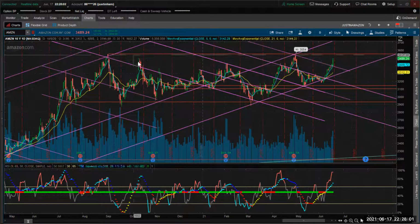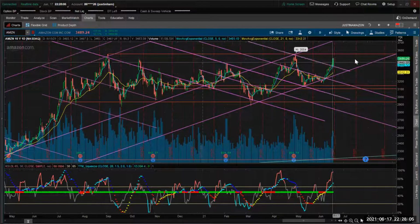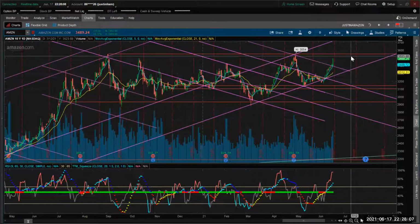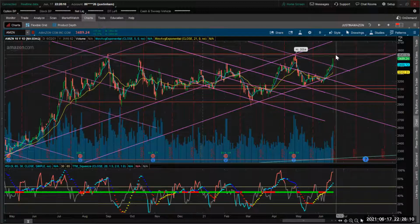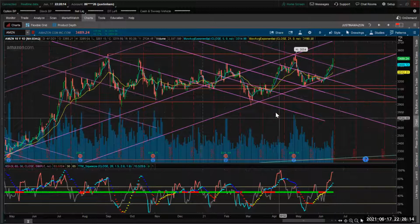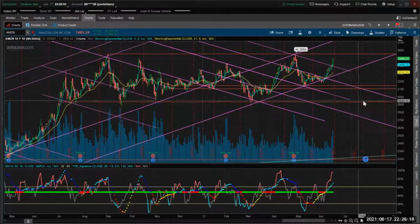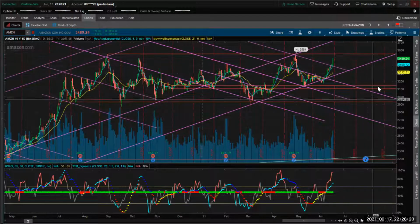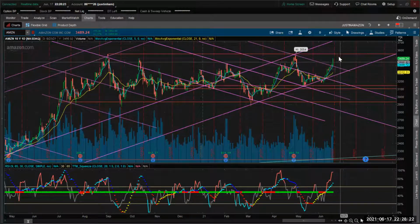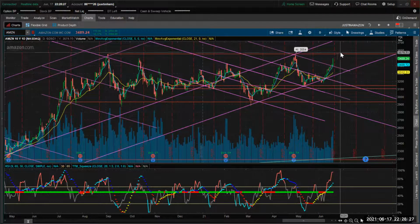But this is now 1, 2, 3, 4 times we've been up in this area, and we have sold off from each of them. So I would look for this to slow down and then to roll back down, and at some point come back down to this red line, and continue this channel, continue to go sideways. That's what I'm looking for. If we completely break out of here, then we'll play it that way.